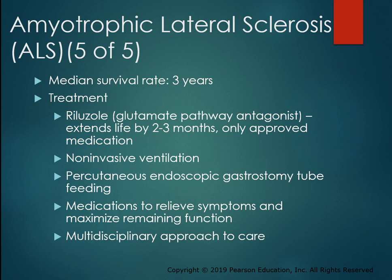There's really no treatment that's addressing the cause in any way, right? Or there's no treatment that's going to help get back these degenerating neurons. Obviously, there is no treatment for any disease that can replace these lost neurons.